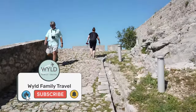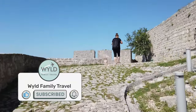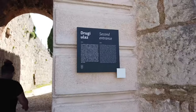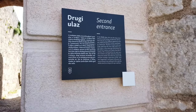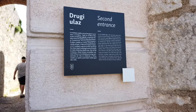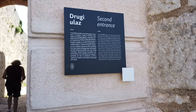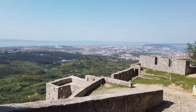It's certainly a bit bumpy and rocky on the paths up here, so if you're unsure on your feet or you have mobility issues, it may not quite be suitable. So apparently there's been a settlement here since the 2nd century. But Klis really came into its own and was mentioned in transcripts from 852 by the Croatian lords. So it's definitely been here a long time, which is what we like to come and see.